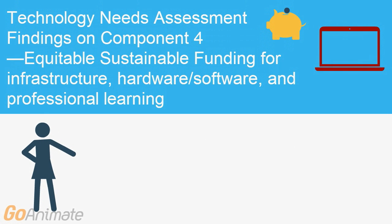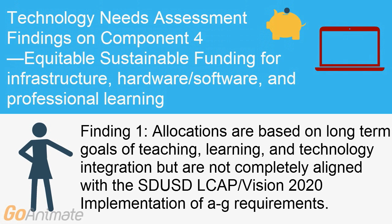Next, I'd like to discuss my findings on Component 4. Equitable sustainable funding for infrastructure, hardware, software, and professional learning. Finding 1. Allocations are based on long-term goals, but technology integration is not completely aligned with the SDUSD/LCAP Vision 2020 implementation of OG requirements.